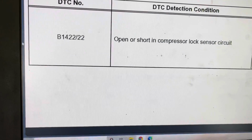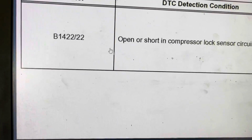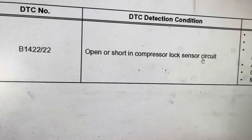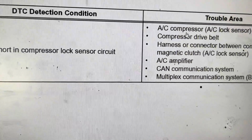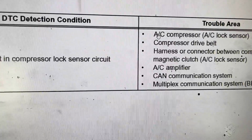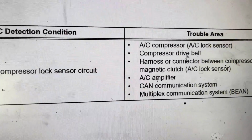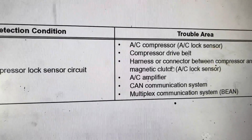Okay, so I pulled up some info in ALLDATA about this B1422 trouble code, stating that there could be an open or a short in the compressor lock sensor circuit. I went through some diagrams and found that the compressor lock sensor is integrated into the compressor. We know it's not the drive belt because I just watched that turning. And let's see.